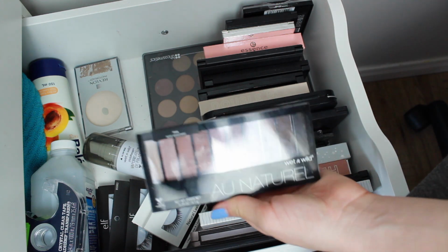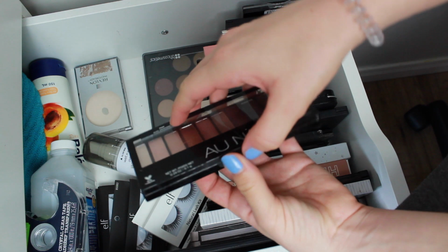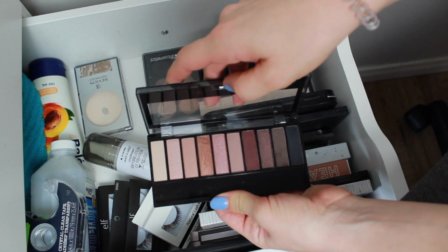Next, I have the Wet n Wild Au Naturel palette. So this is brand new to me. I really like it. I will definitely be using this a lot more in the future as well.